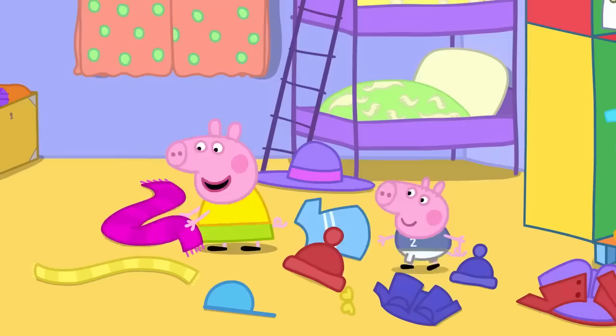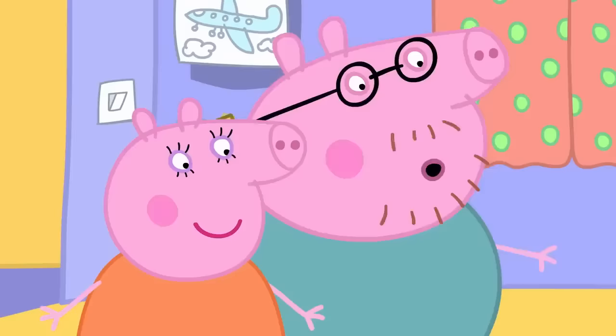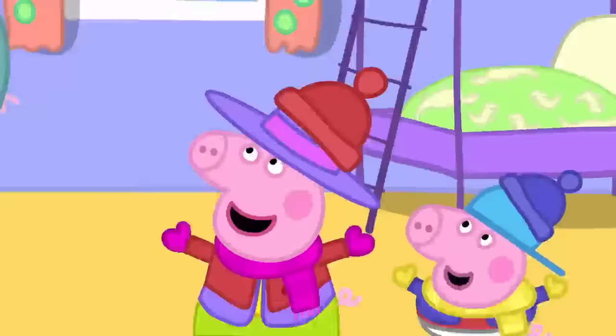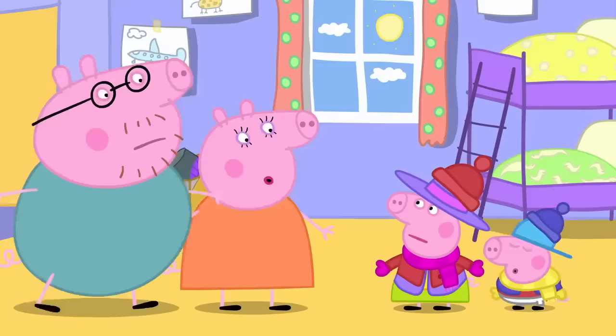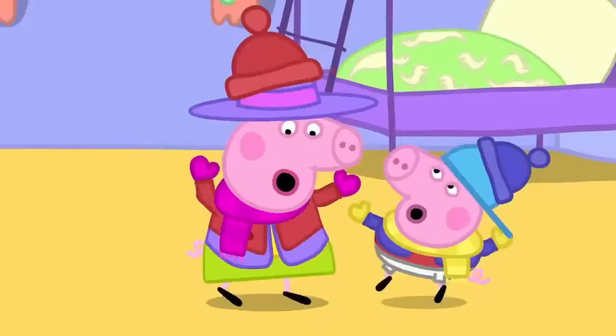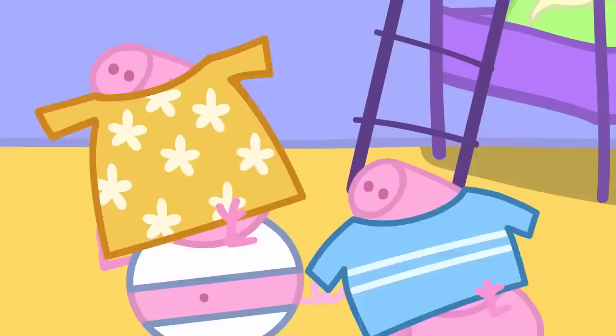Now, you need to make sure you choose the right clothes for the weather. Today, it is very sunny and hot. Do you think those are good clothes for a sunny day? No. They're a bit too hot. And a bit too heavy. Peppa and George have found some summery clothes to wear.